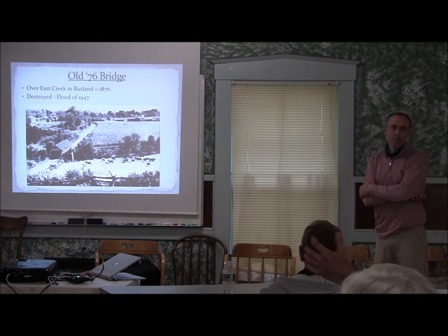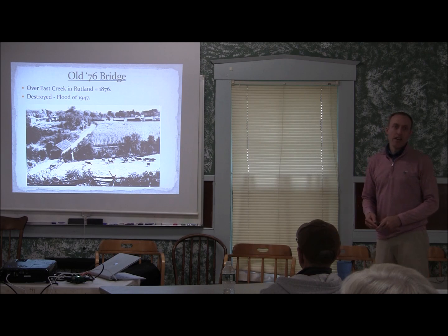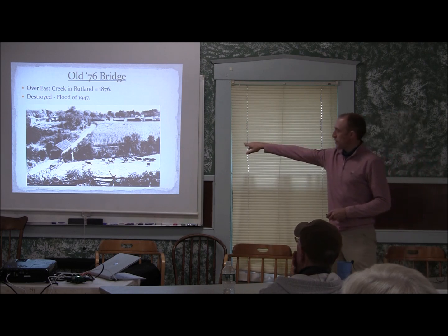So how far upstream is Patches Dam? Patches Dam all the way down to the entrance is where they stocked the trout recently. Oh, okay, yes, I see a lot of fishermen down there.